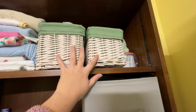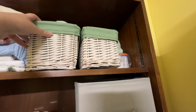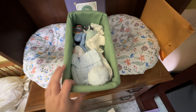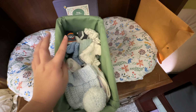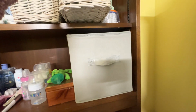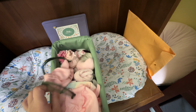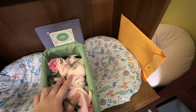And then here are the two little wicker baskets that I used to have on top of that little caddy. Same things in them, I'm pretty sure, from last time. These are all of the boys' hats, and then boys' socks and mittens. And then this is same thing, but for girls. So I have all of the girls' hats. This little thing has their bracelets in it, and then these are all socks and mittens on this side.